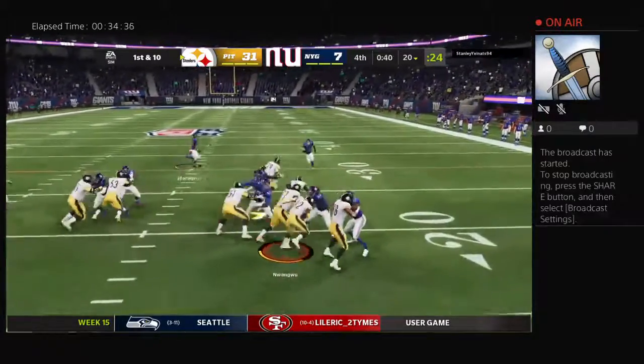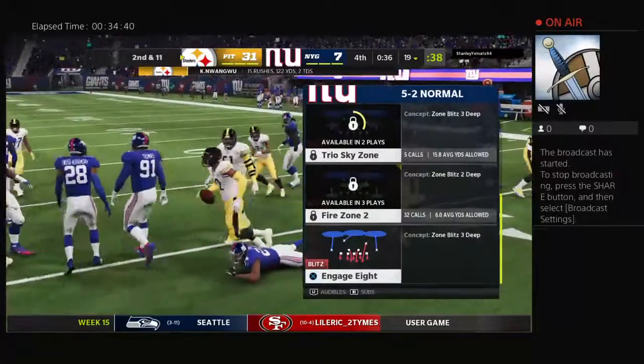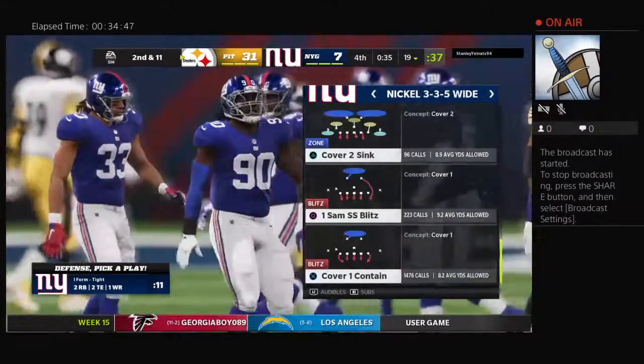On 1st down, they'll run with Nwangu. And maybe a measure of revenge there. He's had his way in this one, but this time they get him behind the line. Officially, it's a 1-yard loss. That's going to bring up 2nd and 11.